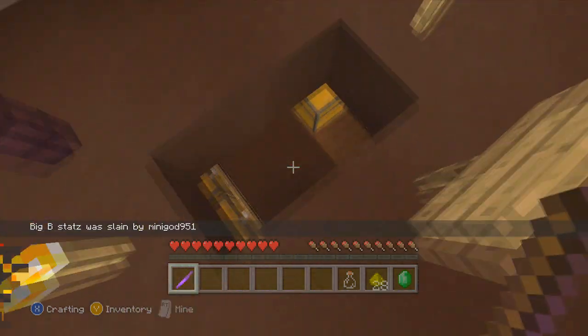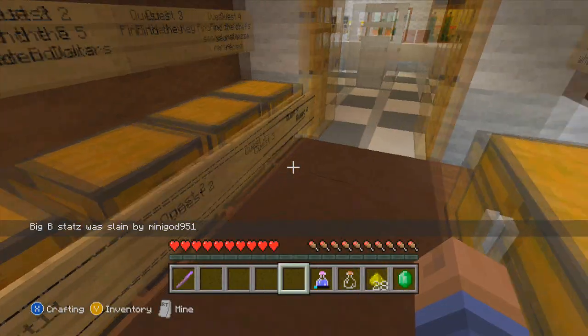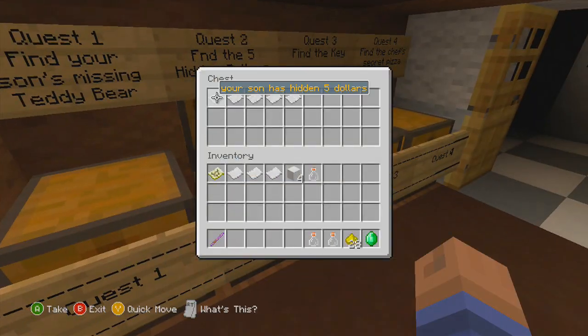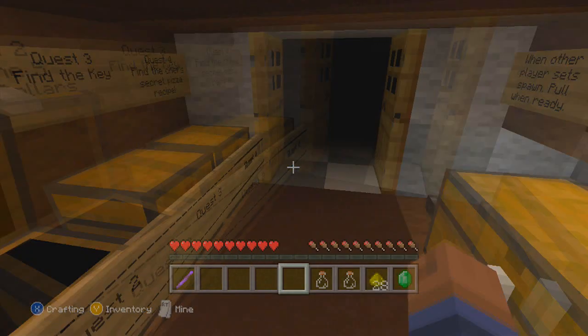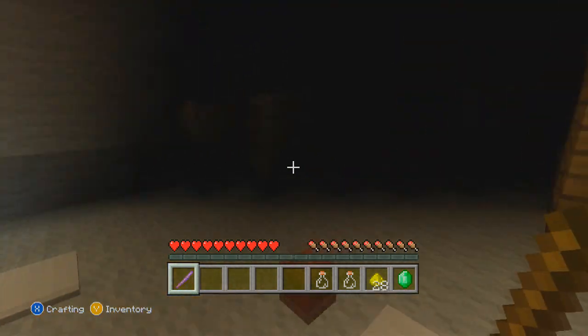Oh no! I don't feel like we're gonna be able to complete this quest here. We need to find 4 more hidden dollars. They're in the kitchen. Let's read this again. Your son has hidden $5 around the restaurant. Best be quick and find them. So this whole thing is the restaurant. We just need to find out where the 5 hidden dollars are.